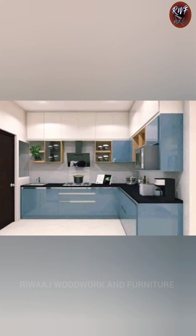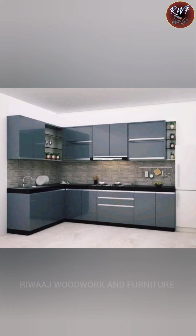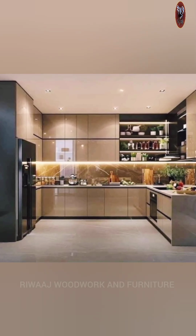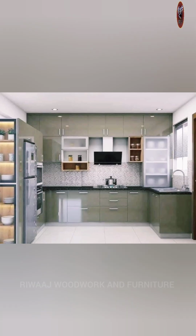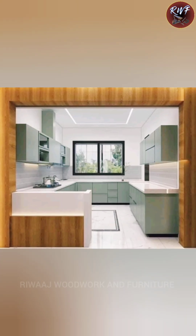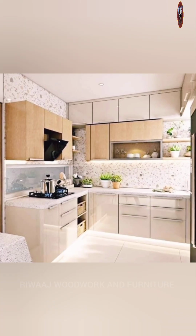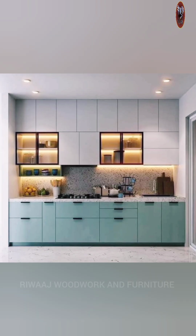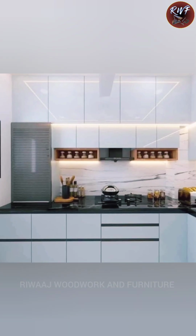On the fifth number, incorporate functional and stylish appliances. Modern kitchens benefit from appliances that are both functional and visually appealing. Consider energy-efficient models that blend seamlessly with your cabinetry. Placement is key. Ensure appliances are positioned for ease of use, with adequate space for doors to open fully without obstructions.